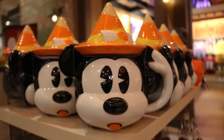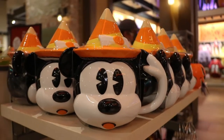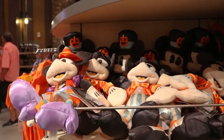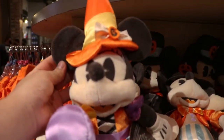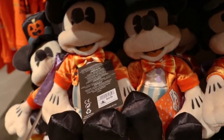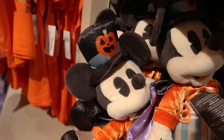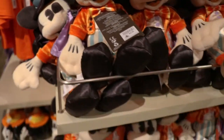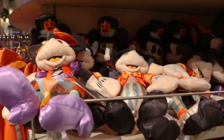A little mini witch mug, which is awesome. She's looking fabulous. We got a bunch of plushies right here. Some mini plushies. It's really neat. Then we got Mickey right here with his little hat. Let me pull, oh, right here. You can see him a little bit better. There's a lot of these plushies here in World of Disney. It's really neat.